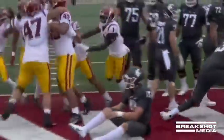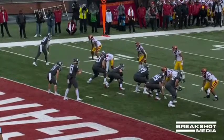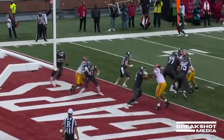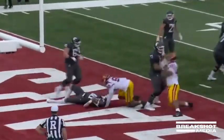On runs that go right at him, you'll get flashes here and there in the run game, mostly on stretch plays and wide zone where you can run stuff down. If you draft him, you have to be able to live with that as a floor.